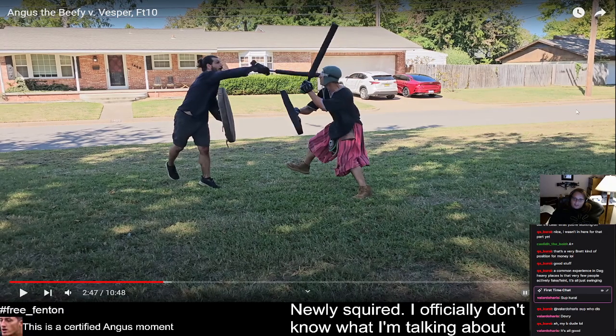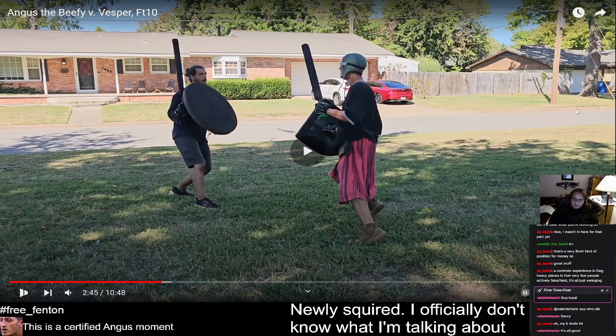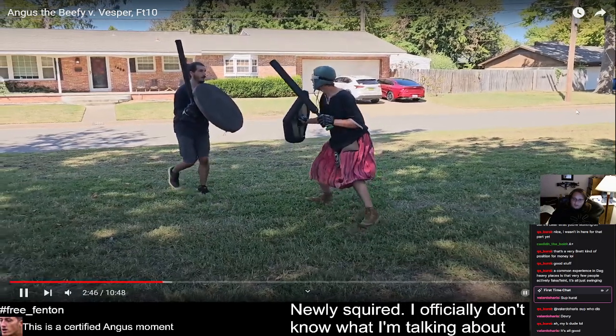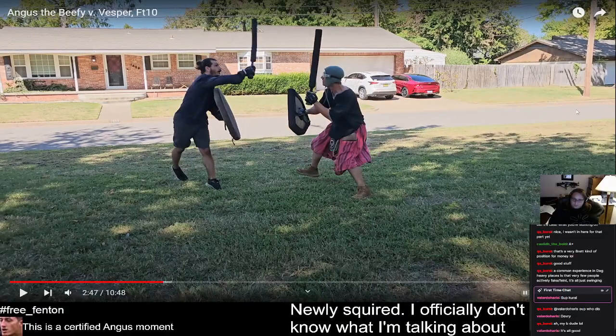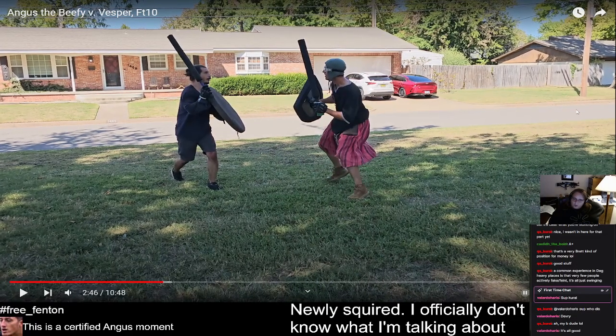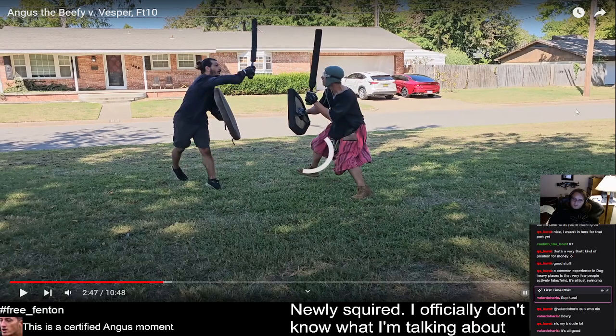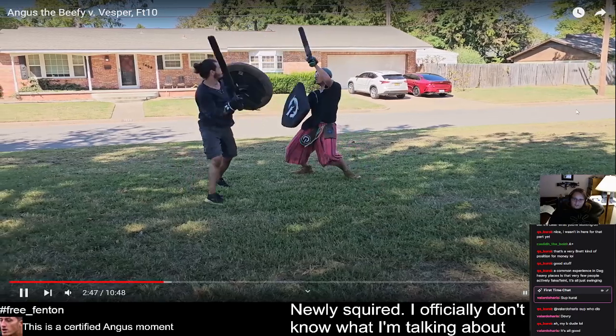Yeah, we just see that full aggression launch. This begs the question, though, again, why is Angus's shield so non-responsive to this? This seems strange. I wonder if Angus in this moment was a little bit too inside of his head. Because, yeah, he just kind of beefs it here.